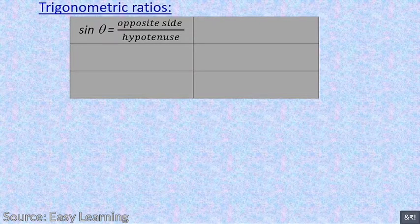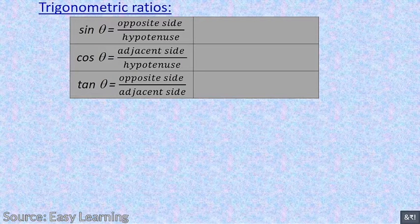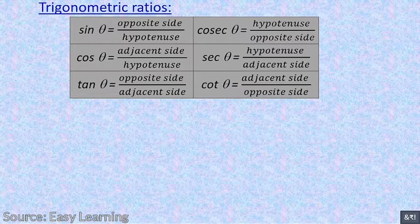Once again we can repeat the trigonometric ratios. Sin theta is equal to opposite side divided by hypotenuse. Cos theta is equal to adjacent side divided by hypotenuse. Tan theta is equal to opposite side divided by adjacent side. Cosec theta is equal to hypotenuse divided by opposite side. Sec theta is equal to hypotenuse divided by adjacent side. Cot theta is equal to adjacent side divided by opposite side.